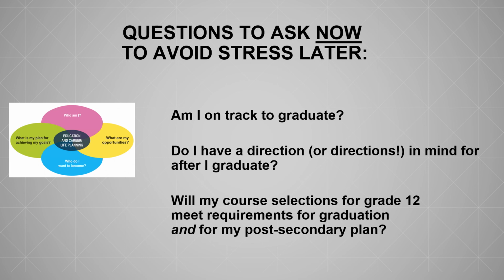Remember the mind map that you learned from elementary school, thinking about your future. Ask yourself, who are you? What are your opportunities? Who do you want to become? And what is your plan for achieving your goals?